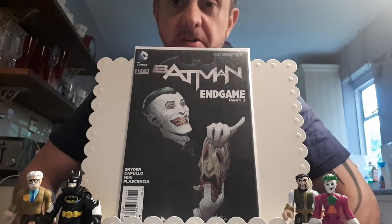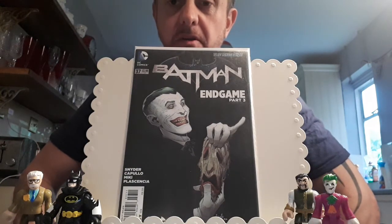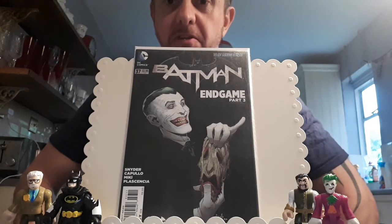Again, on Comic Book Realm, that's a $10 book. I've been looking online. You'll pay between 10 and 20 for a copy. And it's minty too, certainly in the 9s. Lovely cover there.